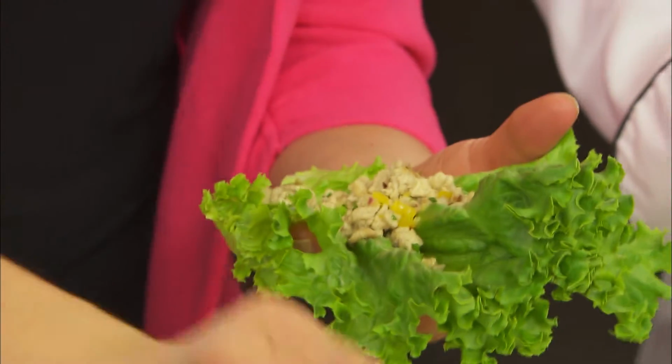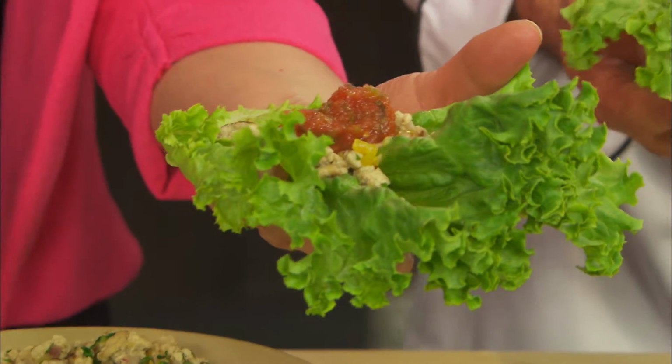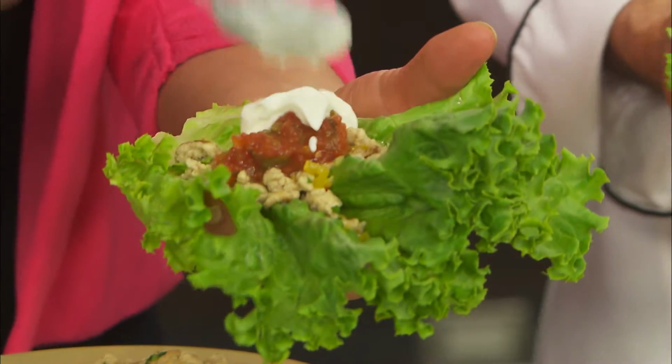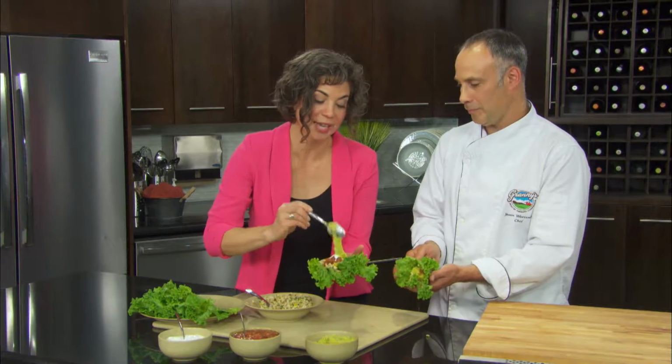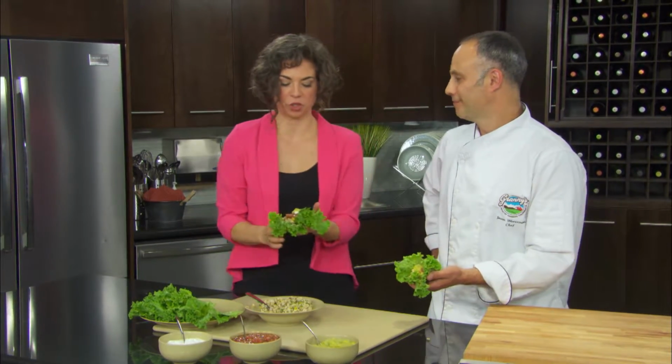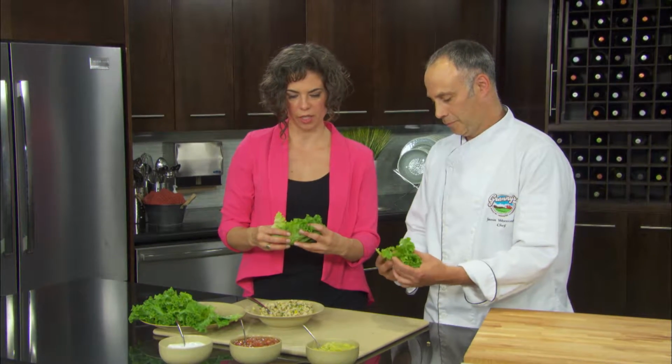Now can you overload it? I guess probably not. Well, you can. It'll just get messy. I can't imagine any other way that you would. You can't not mess up just a little bit. And then you just fold it up and you eat it that way. Absolutely. Okay, fantastic. So Granny's turkey.